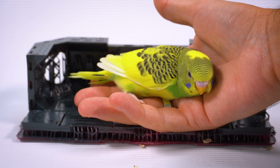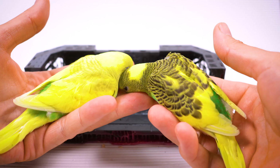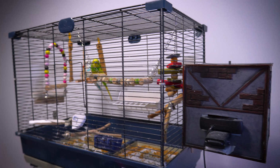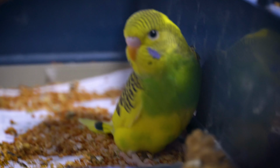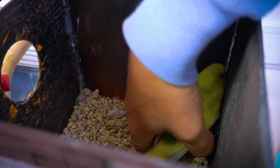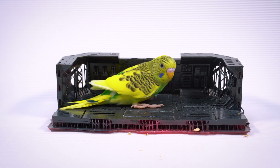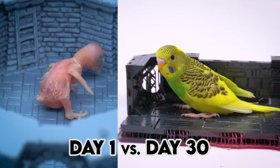On day 29 for the first and 27 for the second baby budgie, they are becoming almost independent birds. Finally, on day 30, my first hatched baby budgie ventured out of the nest. This signifies that they are now ready to live independently. As for my second budgie, today marks 28 days since hatched. The next stages involve molting and cera color change. Let's compare day 1 to day 30 to observe these developments.